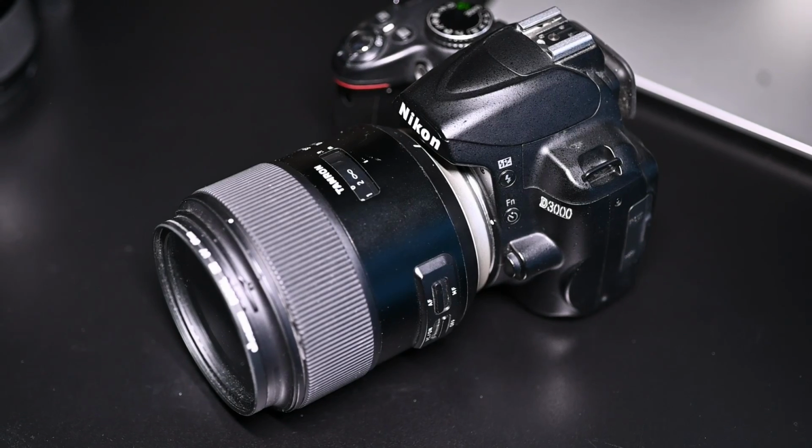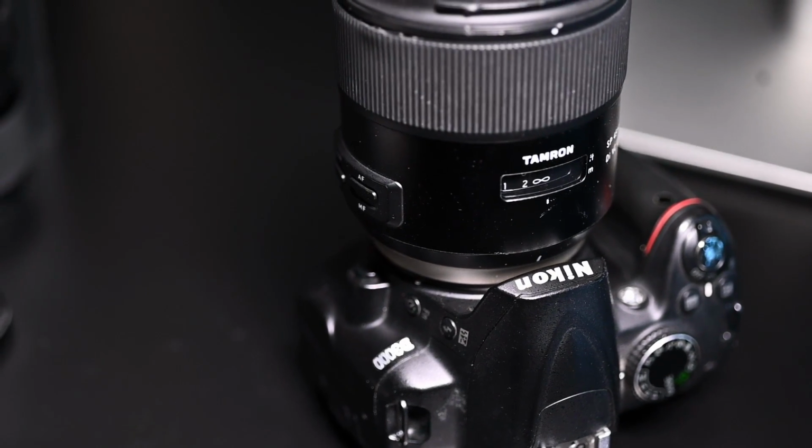So is the Nikon D3000 still a good camera in 2024? I would say yes, it is still a very capable camera. And when you attach a nice lens to it, you'll get amazing images with it. Yeah, it doesn't have Bluetooth or video recording, but this is what makes the D3000 so nice, because it's a photographer's camera. I've done portraits with the Nikon D3000, so you can check that out on my video channel too.